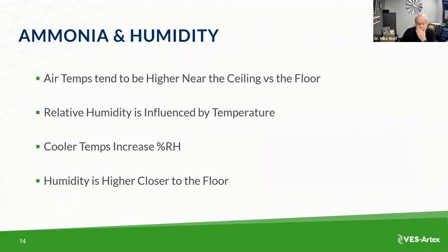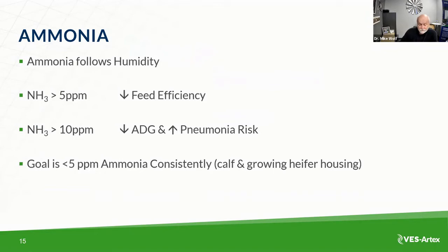So again, let's talk a bit about ammonia and humidity. Air temps tend to be higher in any facility toward the ceiling than what they are at the floor, because the thermal buoyancy wants to make that air rise. And so the relative humidity is going to be higher down at the floor than what it is in the building. Again, imagine that calf with his nose 6 inches off the floor, what he's experiencing in that environment. So the cooler temps in any place are going to increase the relative humidity, and that humidity is going to be higher close to the floor because of that thermal imbalance between higher up and down at the floor level.